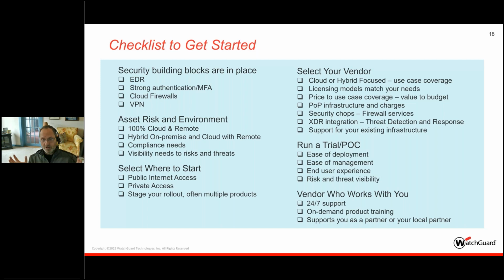Some of them bundle it all together and you buy it all. Some of them have very complex bundling pieces. You have to really pick and choose what you're going to deploy to cover those use cases. Make sure you take the time to do that. And for those capabilities, make sure there's value to the price you're going to pay. Make sure it covers that use case and you've defined those pieces out.